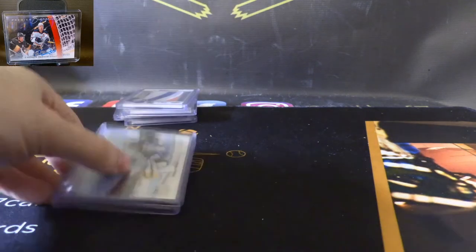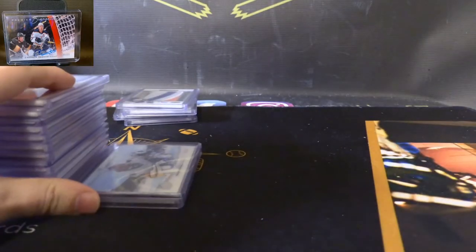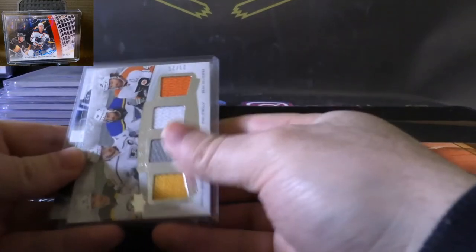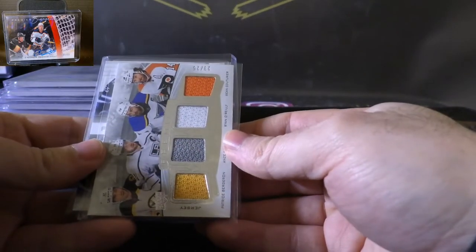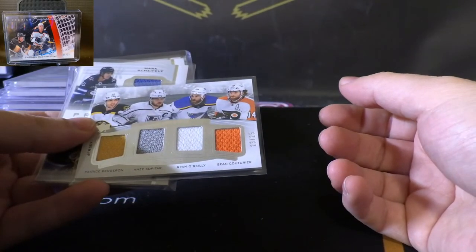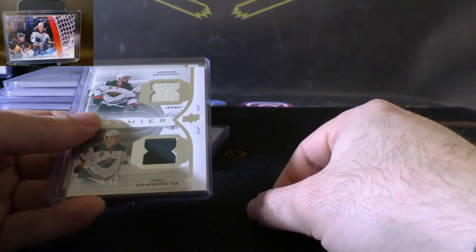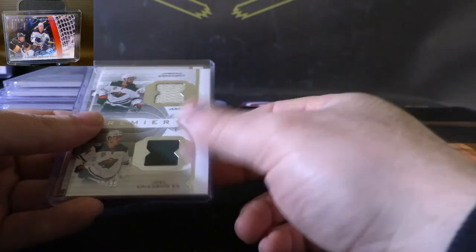Now, let's take a peek at all these guys that got sleeved. Here are the ones that we're going to have to go after and randomize for all of you who are going to stay for that. Here is a Bergeron, Kopitar, O'Reilly, and Couturier, numbered to 25. Scheifele and Wheeler, numbered to 99. Greenway and Erickson Ek out of 99.